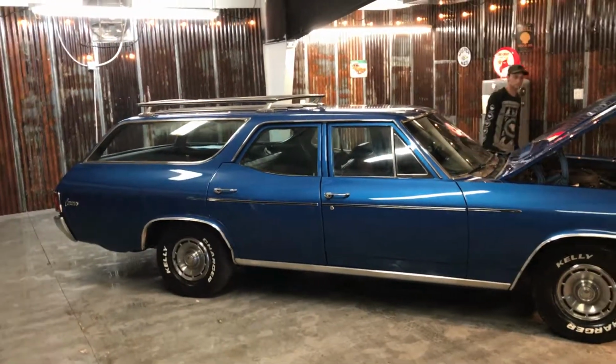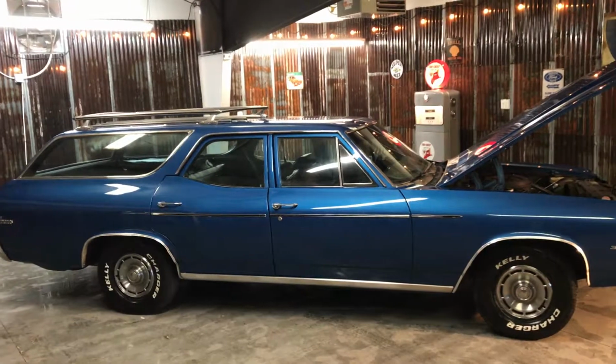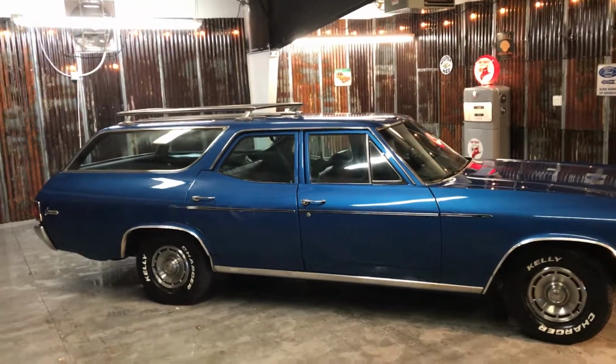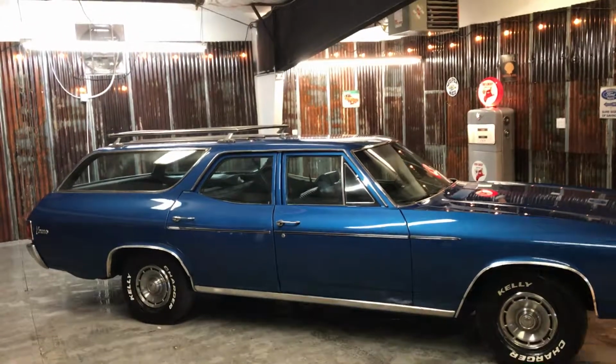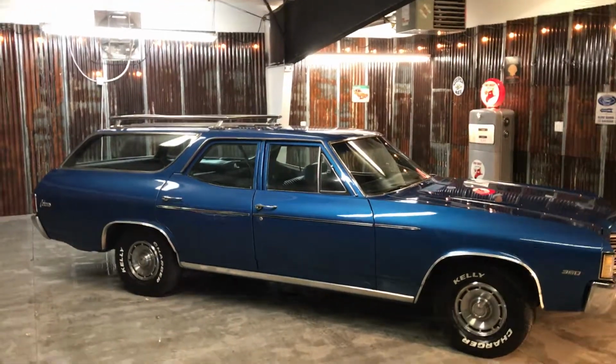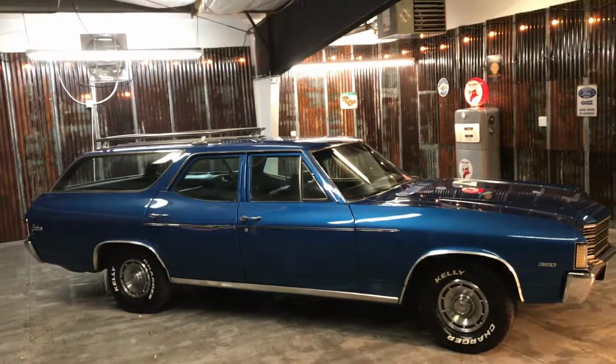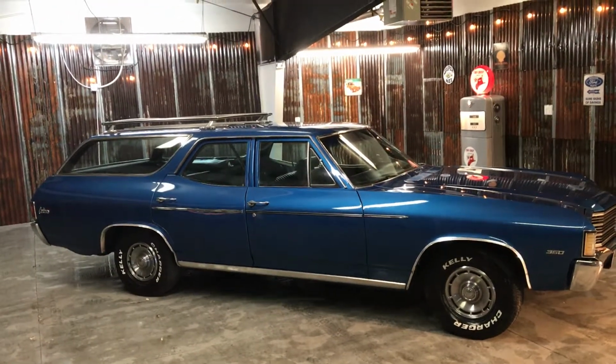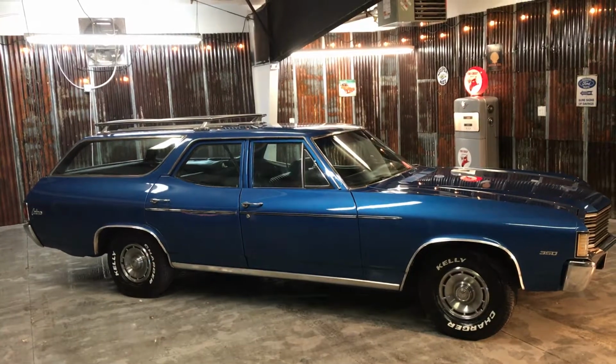Down, Kyle. 1972. Hood down, please. 1972 Chevrolet Chevelle Concourse 9 passenger wagon, 350 automatic. Beautiful car. Absolutely beautiful.